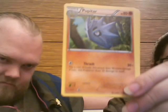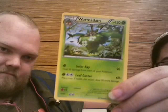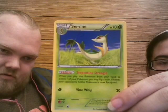There's your Pupitar. Let me correct you: your Pupitar. You're more of a Tyranitar user than I am. Yeah. Another one. And another Servine. Cool. So far, so good. Let's keep it that way. Let's keep going, and I'm going to open up my pack right now.